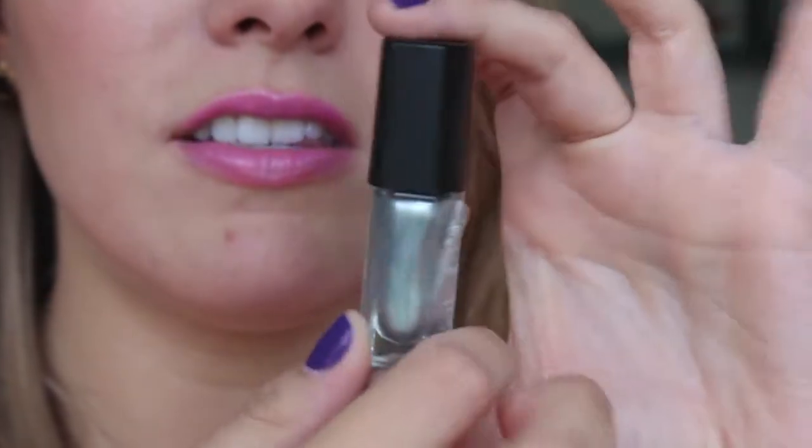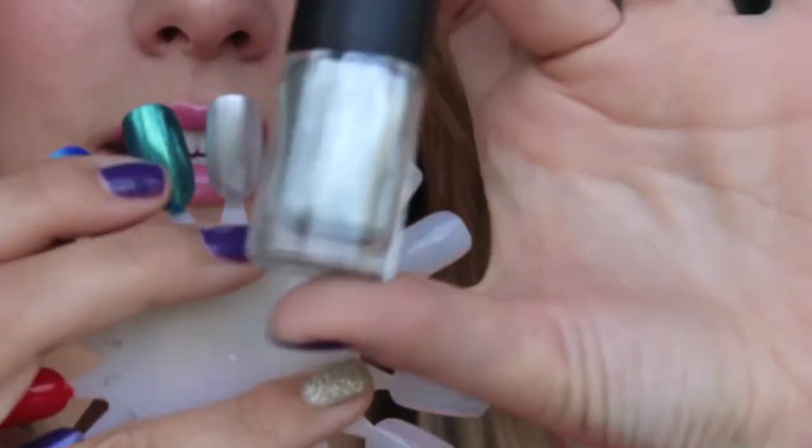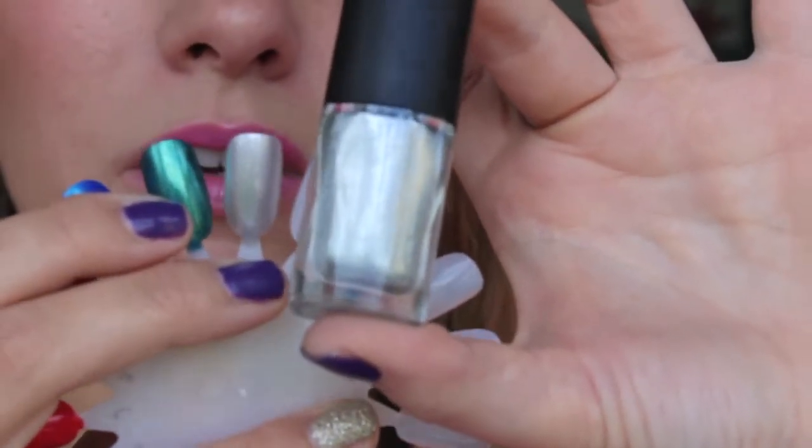Okay, so the last thing that I got in my bag was a nail polish, and this is from Style Essentials, and it is in the shade, I don't know what shade this is. I don't even know if it has one. It's just a silver nail polish. It's a pretty silver. It is this color right here, as you can see on the nail wheel. So just your typical silver.